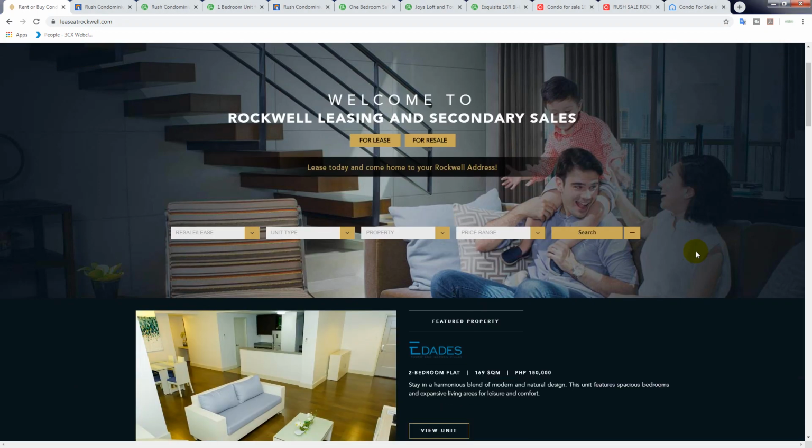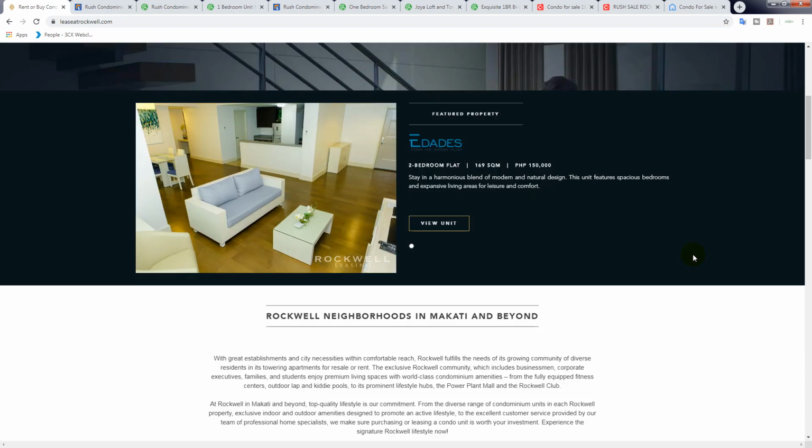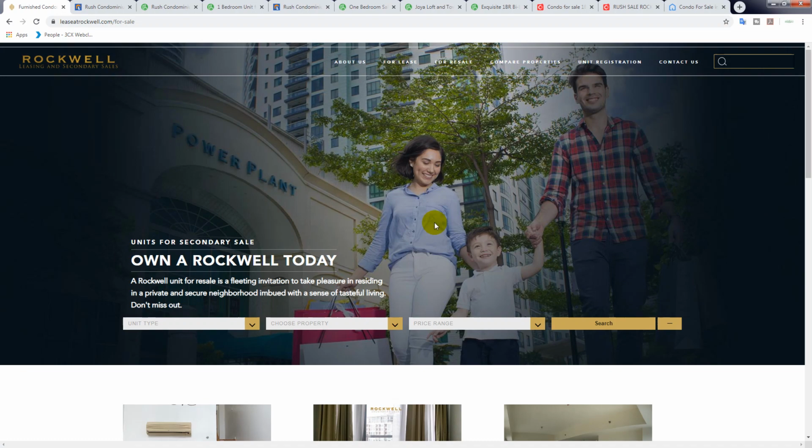So now look, I'm just going to give you a little bit of background about Rockwell. It's an awesome developer, great developer. I'd love to own a Rockwell condominium personally. And you can just see here, one example of a 2-bedroom flat, a large size flat, and they rent for big money, 150,000 peso. But anyway, we're talking about properties for sale today.